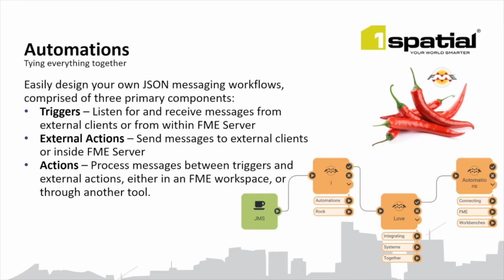Now, the next big topic to discuss while we're talking about enterprise integration is automations, which is basically a means of completing top-level designs and really tying together and integrating your individual workflows to create one seamless overall process. With automations, you can easily design your own JSON messaging workflows. So basically, this is just a JSON message that is updated as it passes through each block and tells it what to do. And these automations are generally comprised of three main components.